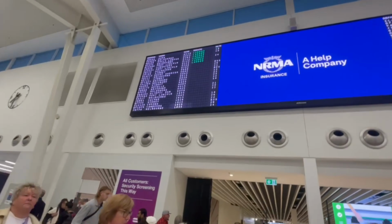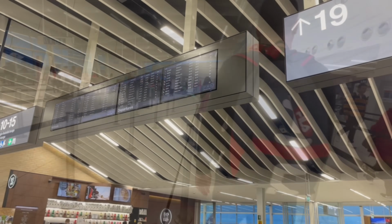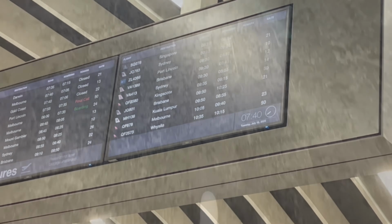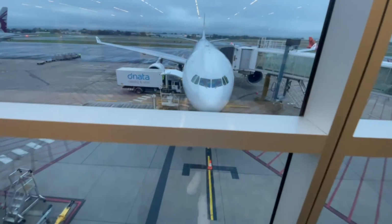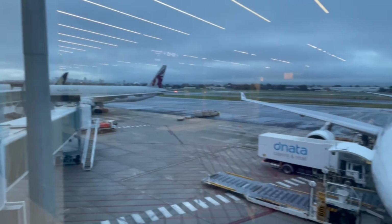So now we're just going through security, which had a pretty long line, but actually since I've last been, Adelaide Airport has opened the new security screening. They've shut down the old ones and now just have the new 360 ones. Not before long though, it took us about 20 minutes or so to go through security.